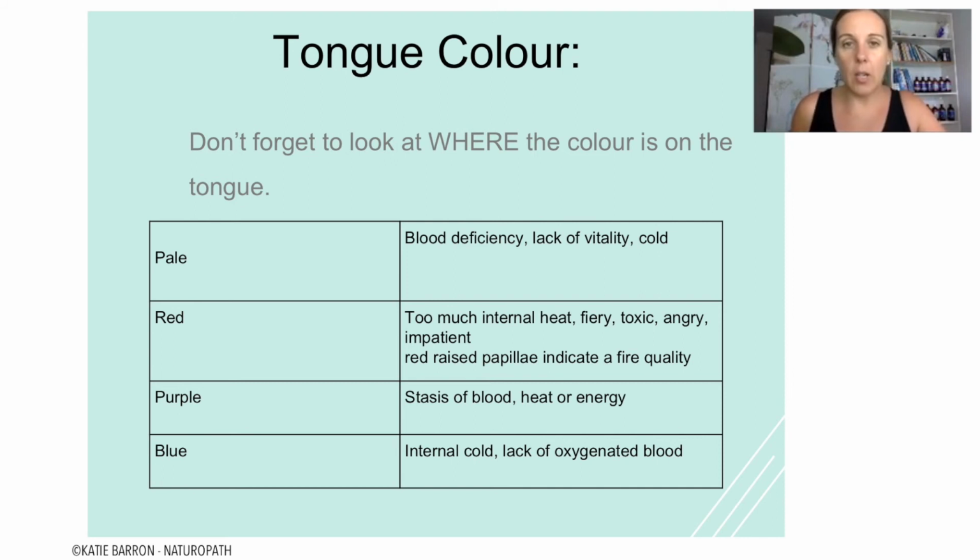Yeah, so when we are talking about colors again, we're coming back to those patterns, aren't we? So when we're thinking pale, we're thinking about deficient, lacking, and cold. When we're thinking about red, once again, we're thinking about circulation, we're thinking about heat. In particular, with the tongue, we're talking about too much internal heat, so really fiery, and you might find that they're angry or impatient. And then that purple, that's that stasis of blood, that stasis of heat or energy.